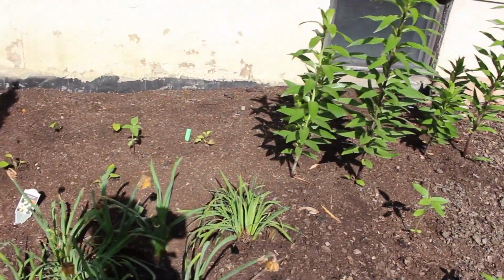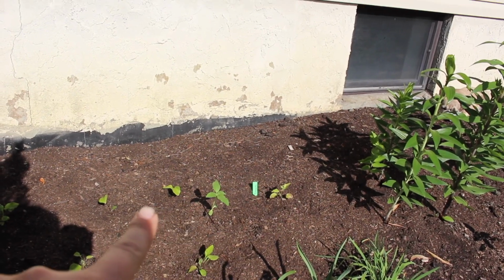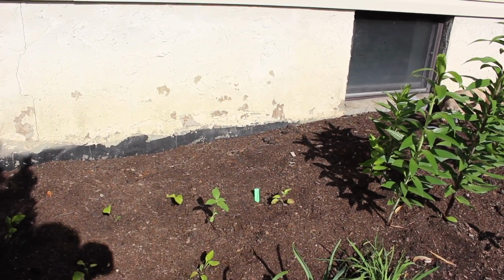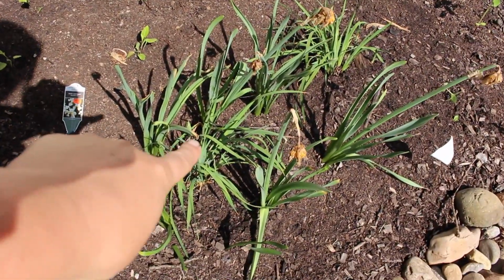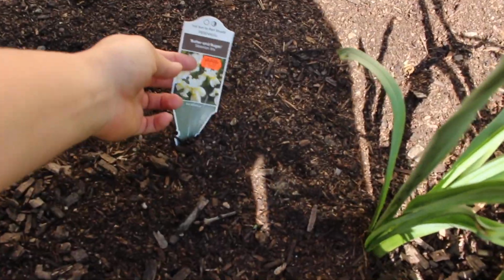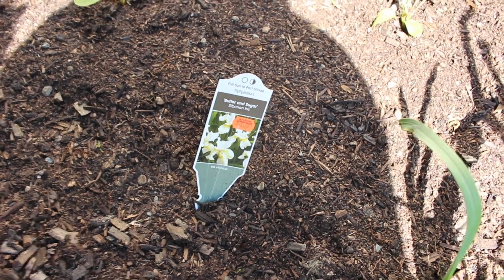And then back here I planted some echinacea, coneflower, purple coneflower, so that'll perennialize and fill in this back area. A really deep purple color. And then in here, in between my daffodils, I planted some iris, and they are Butter and Sugar Siberian iris. I don't know if you can see that. Let me focus in. So those will fill in here.